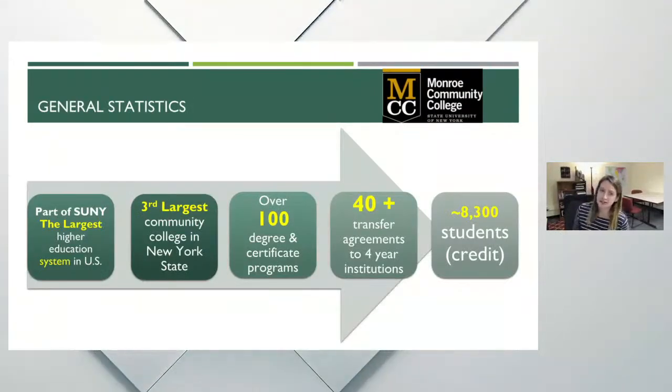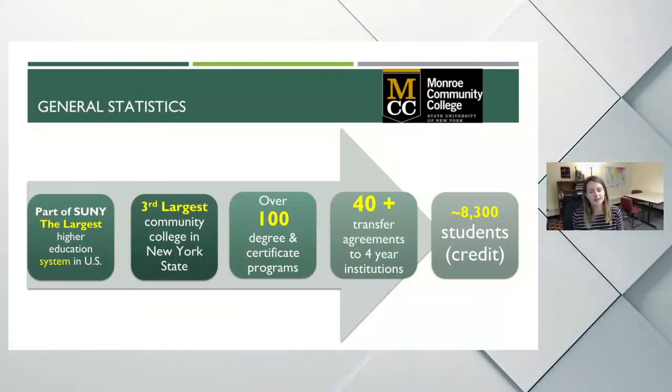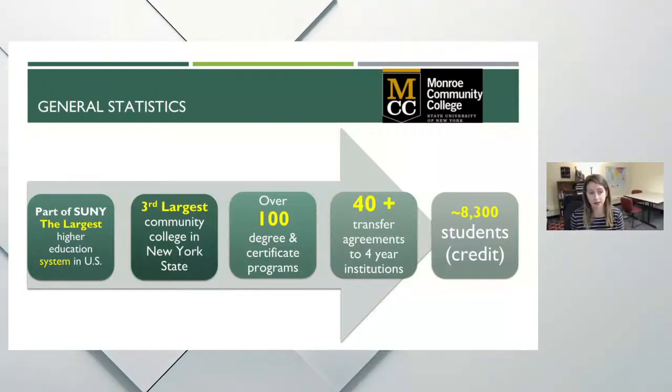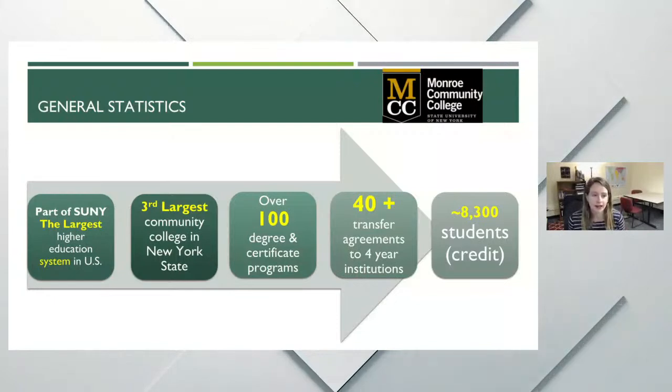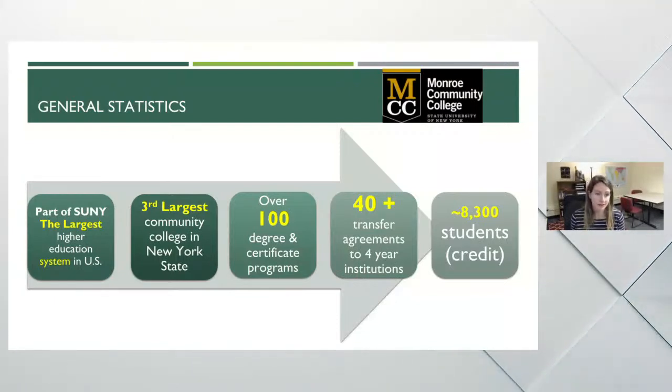Some other general statistics about MCC is that we are part of the State University of New York system, SUNY, which is the largest higher education system in the United States. That is New York State's public university system. And we are the third largest community college within that system. We have over 100 degree and certificate programs, so we have pretty much something for everybody.